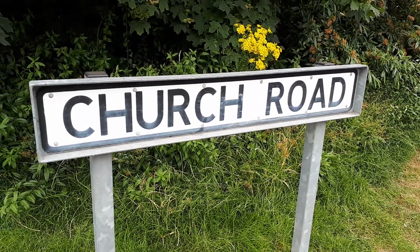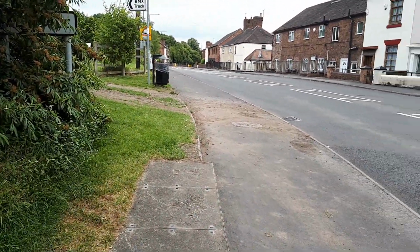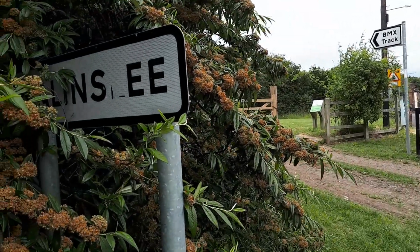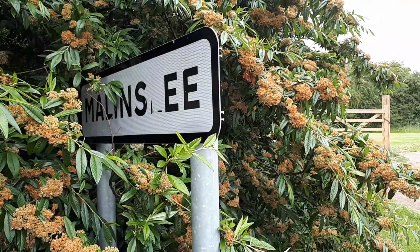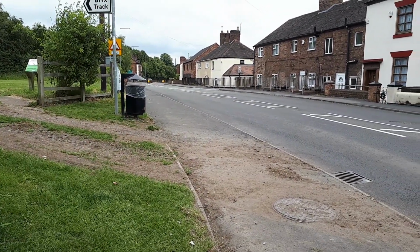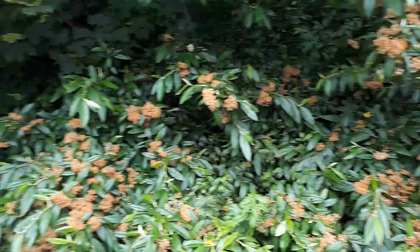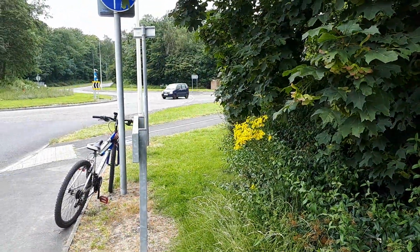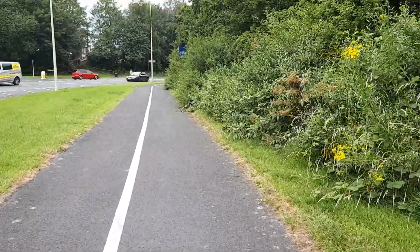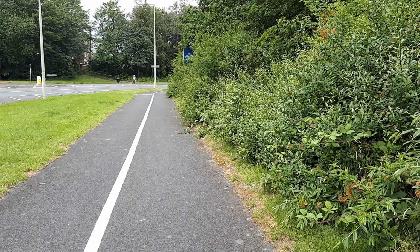2019, and we begin today's video at Church Road, which goes in that direction, and as you can see takes you into Mallinsleigh. But we're not going to go that way. Instead, we're going to go this way. We're just going to come over here. And I'll show you where we're going in a moment.